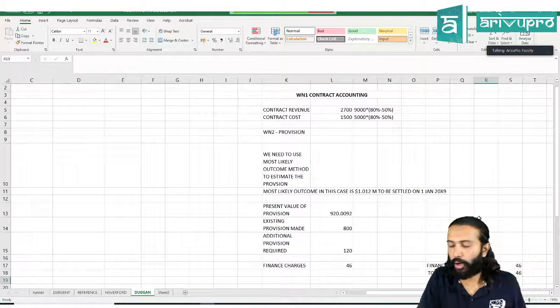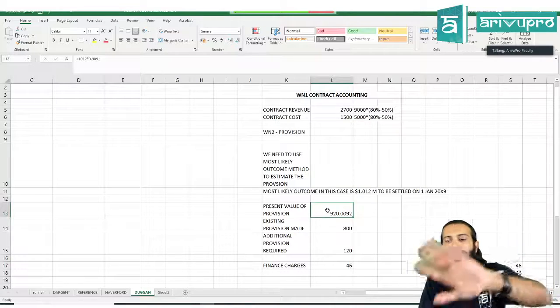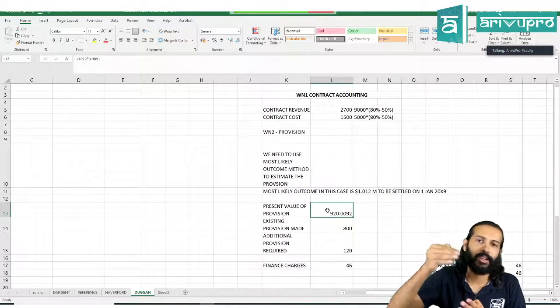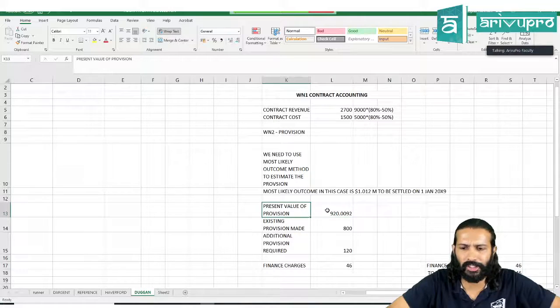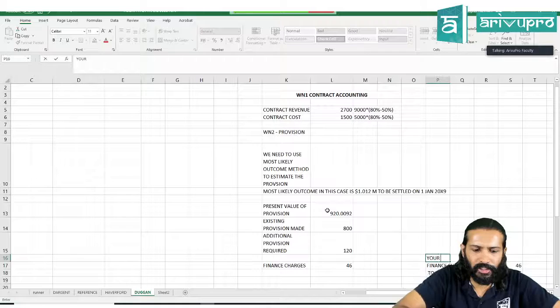That means the provision's closing balance at the end of the year: you made the provision for 920, you added finance charges of 46. That means the provision at the end of the year, 30th June, will be 966. But by January, from 966, it will become 1012. So that is where it will be settled as such. Okay, this I just wrote for your reference. No need to write this in the examination.